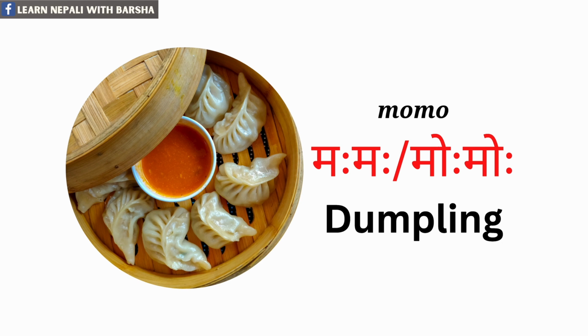You can also find different varieties of momo like veg momo, buff momo, which means momo made out of buffalo meat, and chicken momo. Even some modern restaurants have started making chocolate momos here in Nepal. So momo is one of the very delicious foods of Nepal.